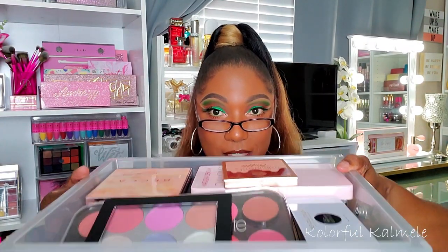Okay, guys, I'm doing pretty good. I only got one more bin, and these are basically a lot of blush or face palettes that have a blush in them. So I'll start out with this one here. This one I bought from Sephora. It was on sale for like $5, so you know they are trying to get rid of this thing. This one is the Holographic Face and Cheek Palette.